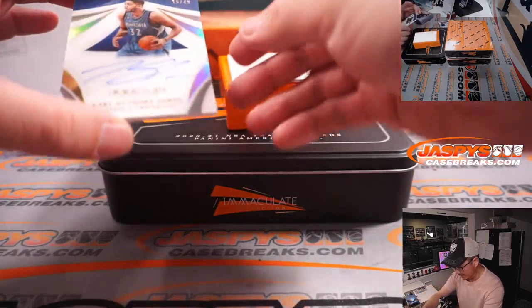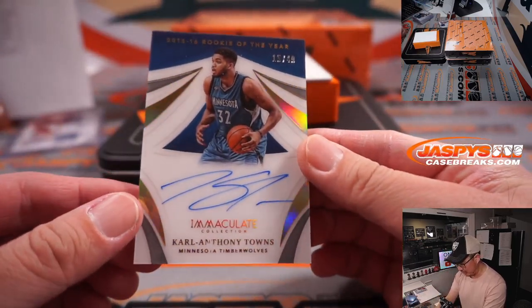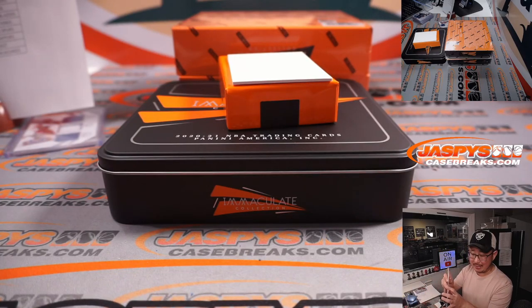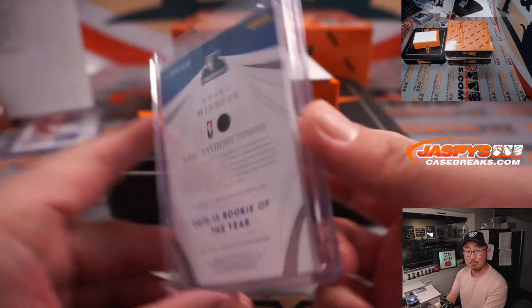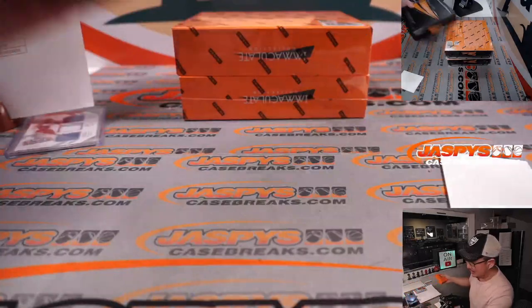And we have a wild cat has appeared. Karl-Anthony Towns, commemorating his 15-16 Rookie of the Year. 15 out of 49. K-A-T. Goes to Sean Maddock and Minnesota. From downtown. Nice. Two boxes to go.